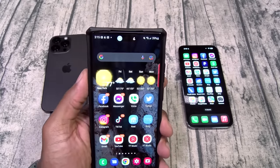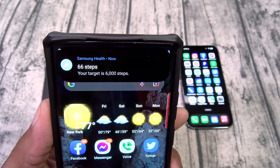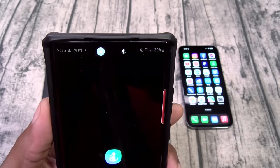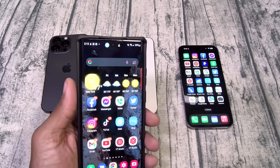The Android version. You see, I just got a Dynamic Island notification. I hold it down. That's my steps. I tap on it. Takes me right to the steps. So Android did it better.